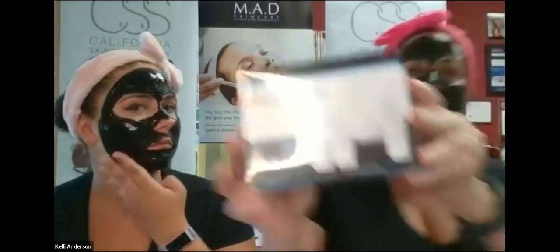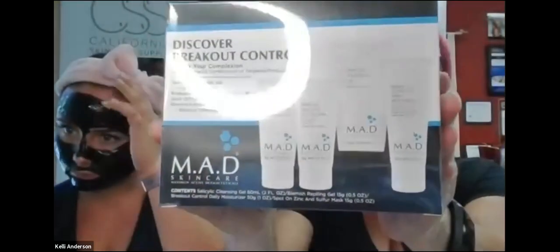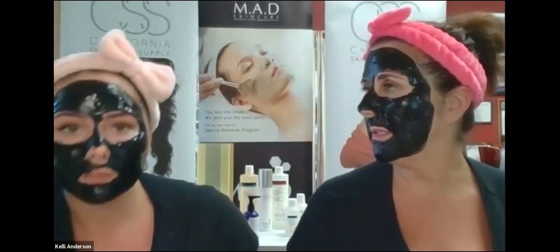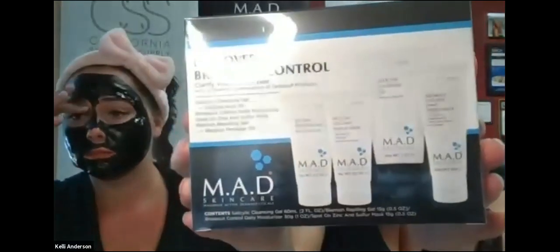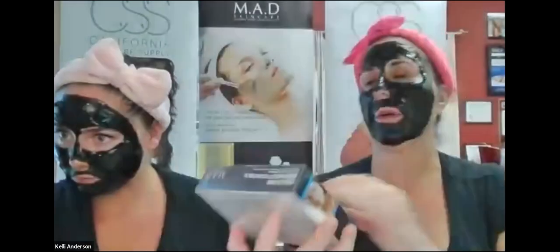So this is great. There are 5 different discovery kits: one for delicate, brightening, anti-aging, environmental, and acne. So this would be a great way for your client to try 4 different products.